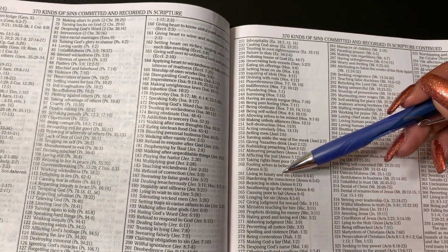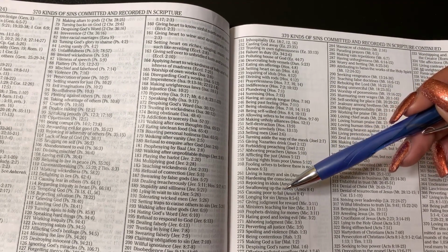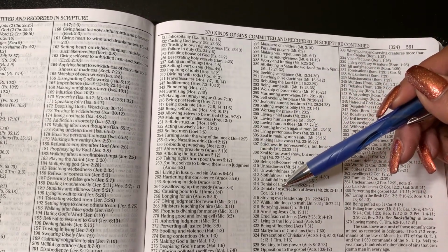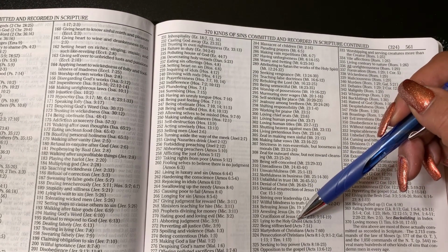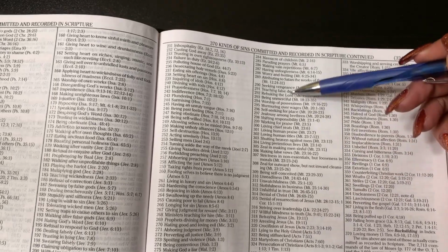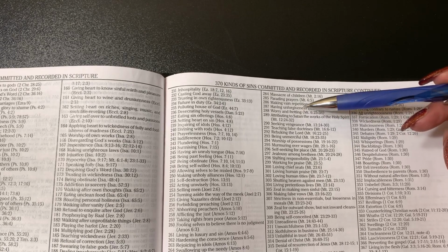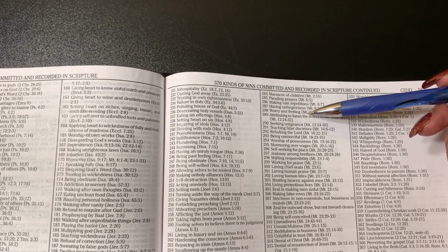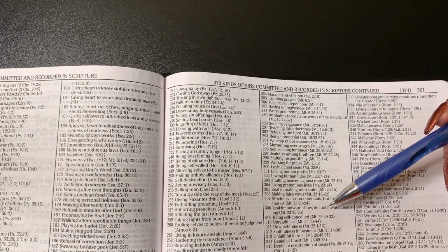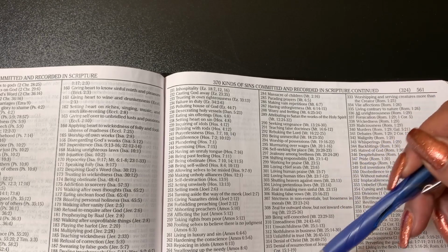Living in luxury and sin, rejoicing in idols. Look at this, it says lying to the Holy Ghost. Where did I say that at? Look, lying to the Holy Ghost. Who lying to the Holy Ghost? My Lord. Rebuking the Lord. Worry and fretting is a sin. Having unforgiveness, we know that's a sin. And it gives you the scripture. Making false vows. Quit all that lying. Opposing the gospel.